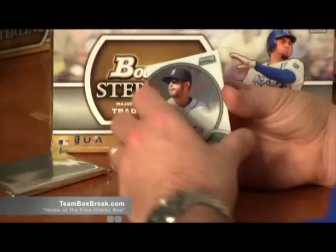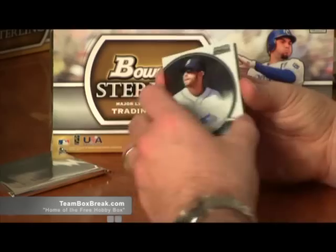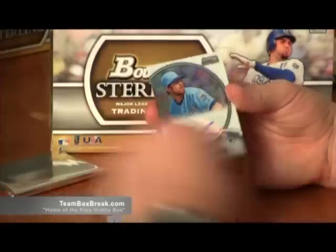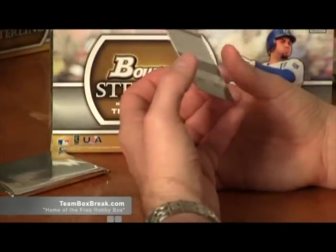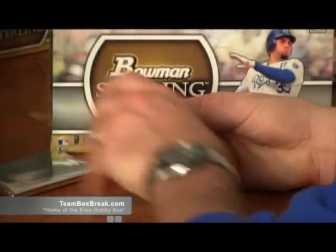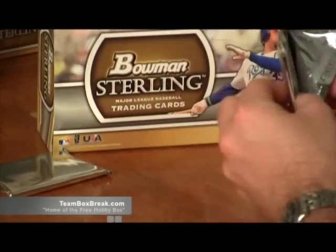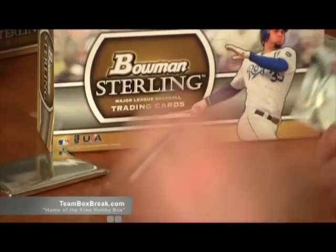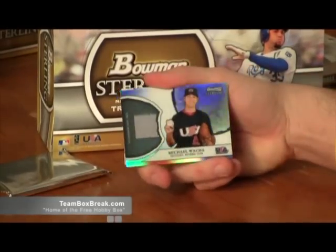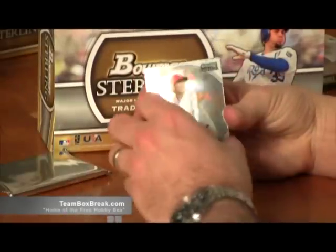Another Dustin Ackley. Man, this is a nice little box we got going here. Dustin Ackley, unnumbered, going to the Mariners. Again, David B., congrats. Aaron Crow, that's an auto refractor, 160 of 199, going to Chuck D. Loving the Royals. All right, here we go. My last pack. It's been all Scott so far. Michael Wacha, unnumbered. Team USA, Michael Stutes.